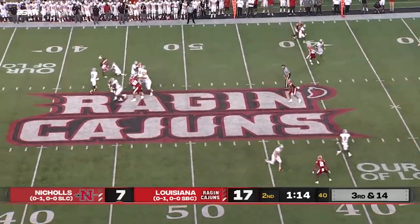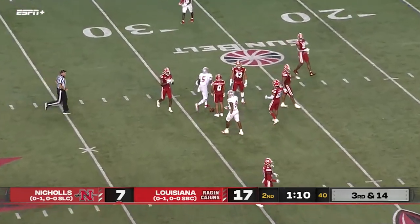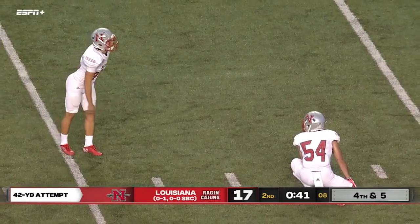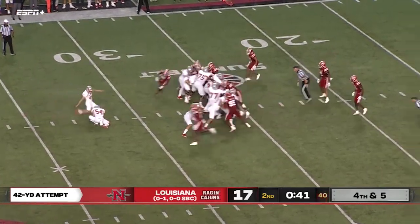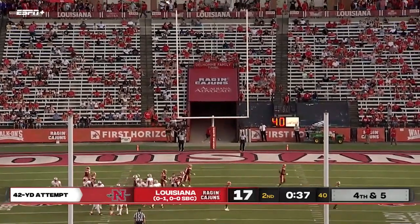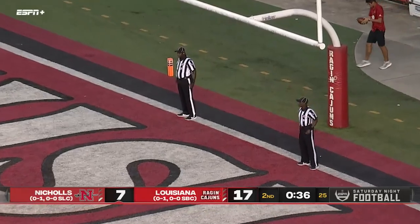75 seconds left in the first half as Scott delivers, and he's got a man. Dixon. And he's got a first down. Once again, Dejon Dixon. So Lassane trying to get the Colonels on the board in the final 41 seconds of the half. He's got a foot into it. He's got plenty distance. And he's got it. He did it. Gavin Lassane with a career-long field goal.